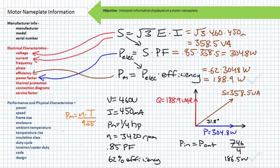Additionally, if you've got an understanding of mechanical power as a function of torque and rotational speed, one can also back calculate the rated torque produced at the rated speed if it's not included on the motor nameplate. Mechanical power in watts equals rotational speed in units of RPM times torque in units of Newton meters divided by the constant 9.55.